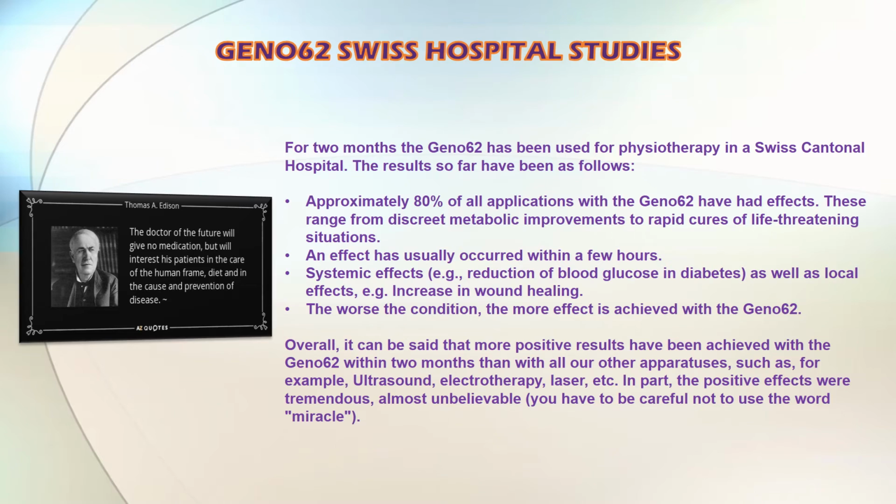Here we have the results from a clinical trial in a Swiss hospital, and the results in general have been that approximately 80% of all applications with the Geno62 have had effects. These range from discrete metabolic improvements to rapid cures of life-threatening situations such as cancer. An effect has usually occurred within only a few hours in this clinical trial.